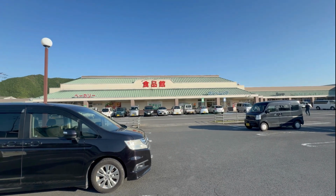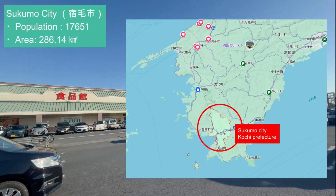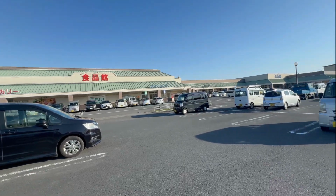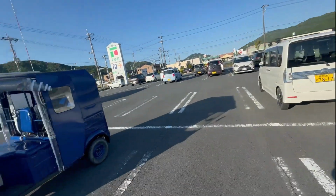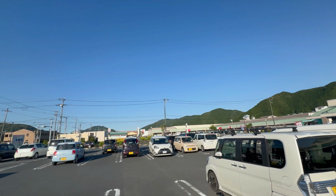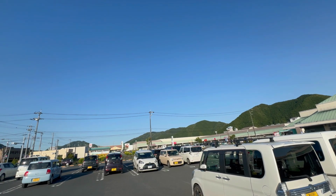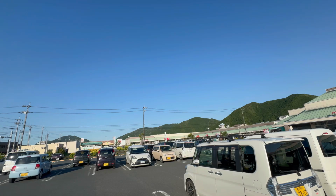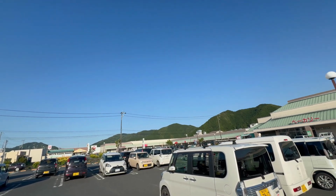Okay, I have just arrived at the supermarket at Sukumo City. It looks like they have kind of everything here, like a food market, and also something for fashion. There's a bookstore, and there's also a Shimamura, which is a famous fashion clothing store, and also a Daiso, which has kind of everything. It's like a Dollar General in the US, if you know.